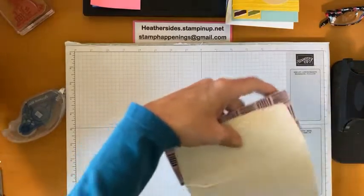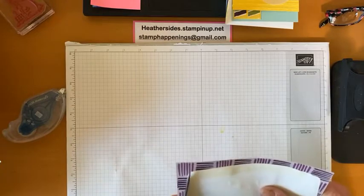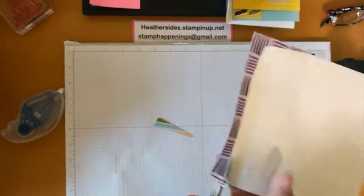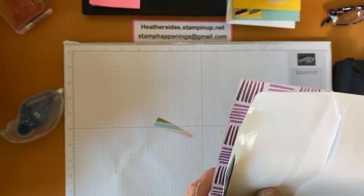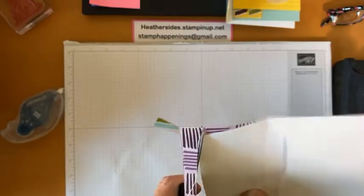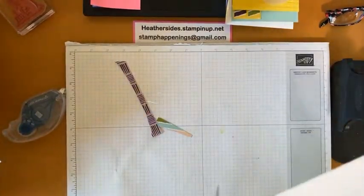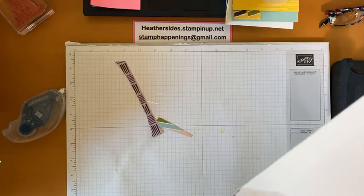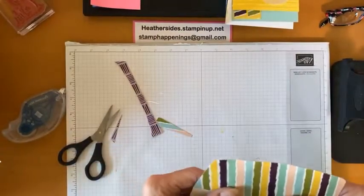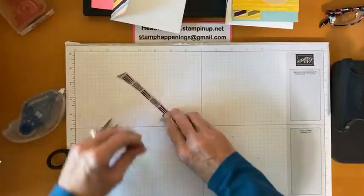Okay, I got a little extra glue on there, so I'll just use my glue eraser later to get that off once it's dry. I really love this paper. I know I've mentioned that already several times, but I really love this paper. Okay, my scissors are getting all gluey. I'm gonna have to clean them off. Hey Eric, welcome. Okay, all right, so I've got my envelope ready. Let's set it aside so it can dry.